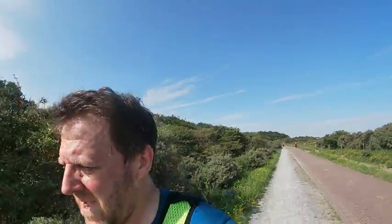So here we go into the East Dunes, just come over the first hill and heading towards Meijendel now. I'm 6k into the run now, and this is the first kind of shade I've had, and it's noticeably different when you're running under here compared with the open ground.